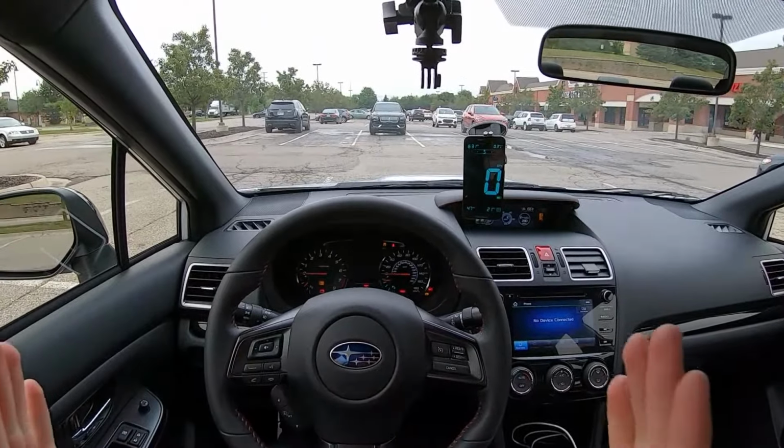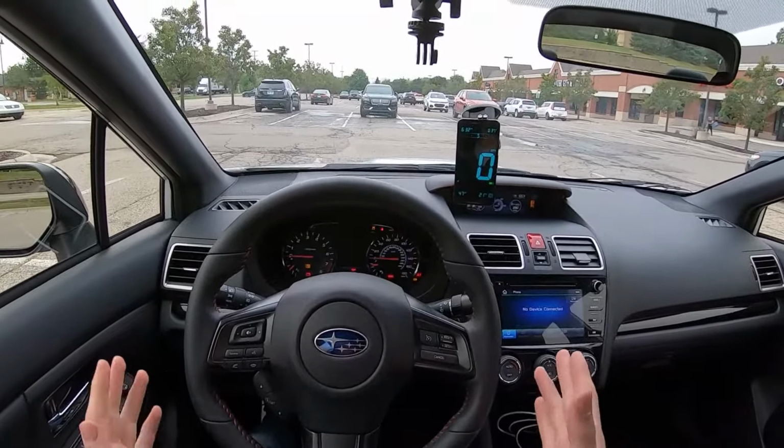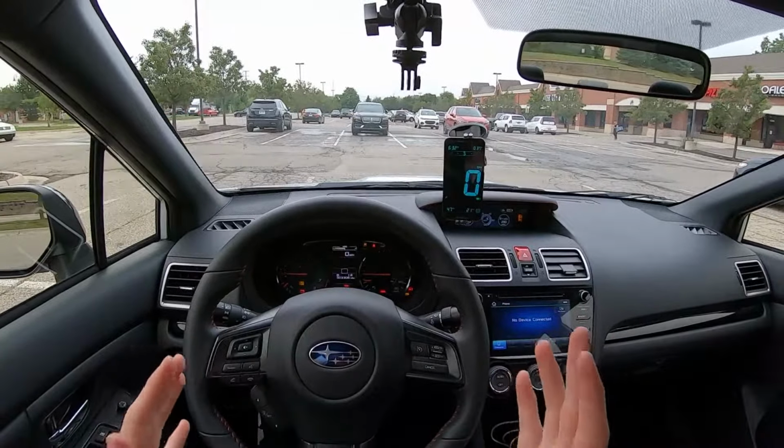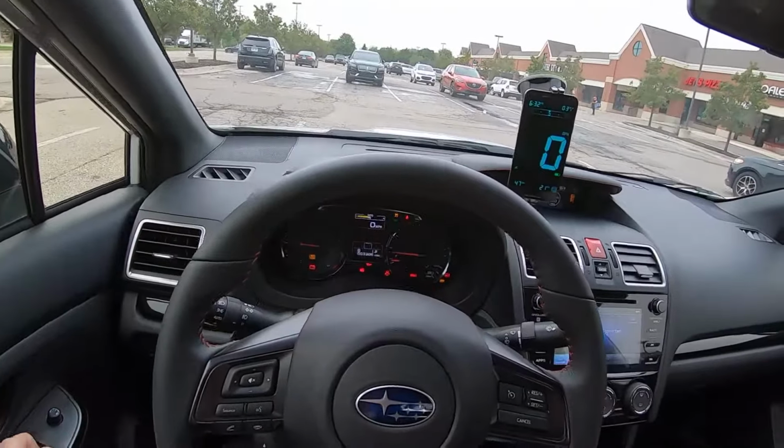WRX. And we're going to head out and do 100 miles on the highway, filling up before and after to get an accurate fuel economy measurement at 70 miles per hour on the highway. Before we get started, let's hop out, take a quick look at the car.